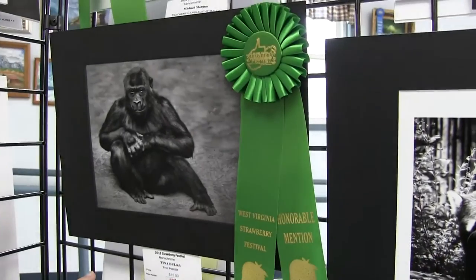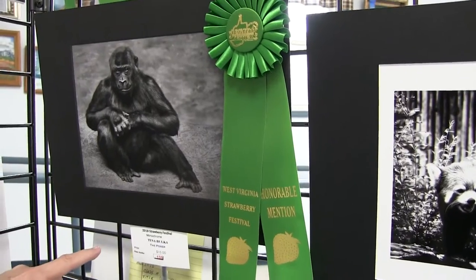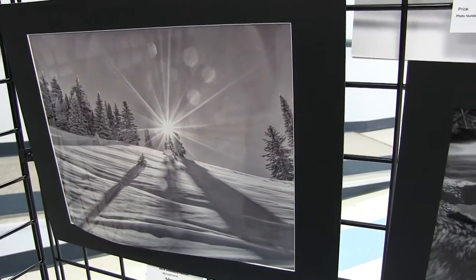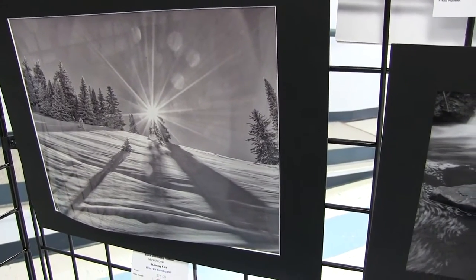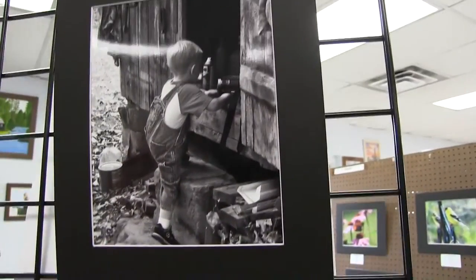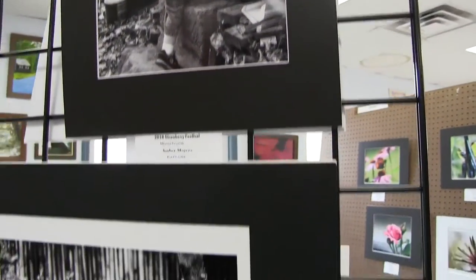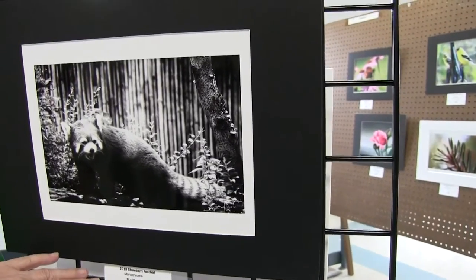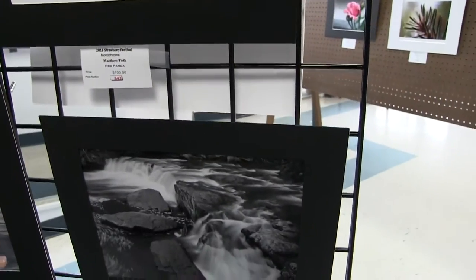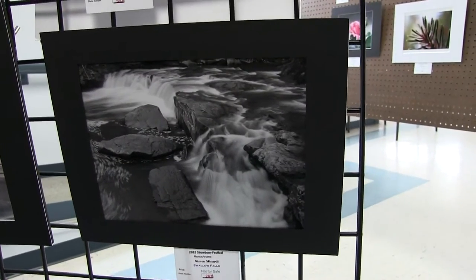This is cute. This is called The Poser by Tina Bulka. She got honorable mention. This is $15. The last one down here is Kilsong Cox. Winter Sunburst, $75. Amber Moyer did Explore. It's $30. Matthew Toth, Red Panda, it's $100. And Stephen Minardi, Swallow Falls, it's not for sale.